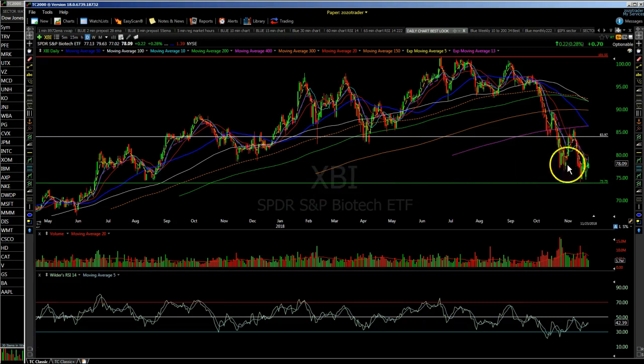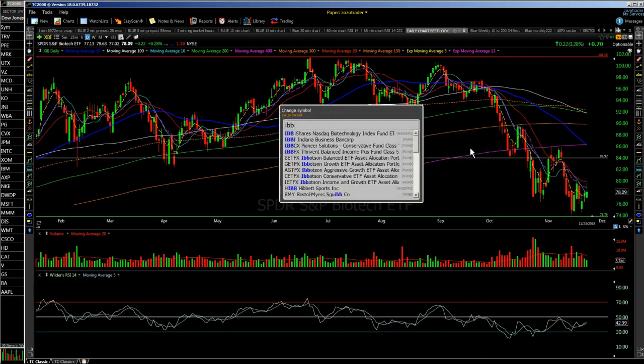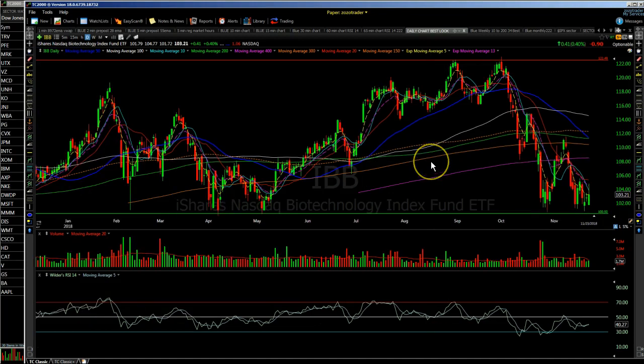Can they turn us back up? And the XBI is trying to get above and hold above the 5 EMA on the IBB. Trying to get above and hold above the 5 EMA and holding above that $100 area on the IBB.